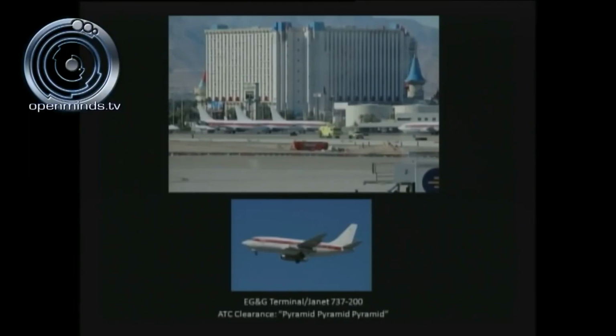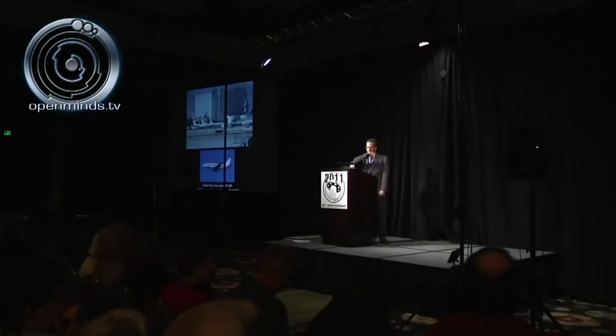As you're flying on this airliner here, just before the hairpin turn into the landing approach on Groom Lake runway, which is a 27,000-foot runway, it's the largest runway in the world, there's an ATC clearance called Pyramid. That is the clearance to land at Groom Lake.